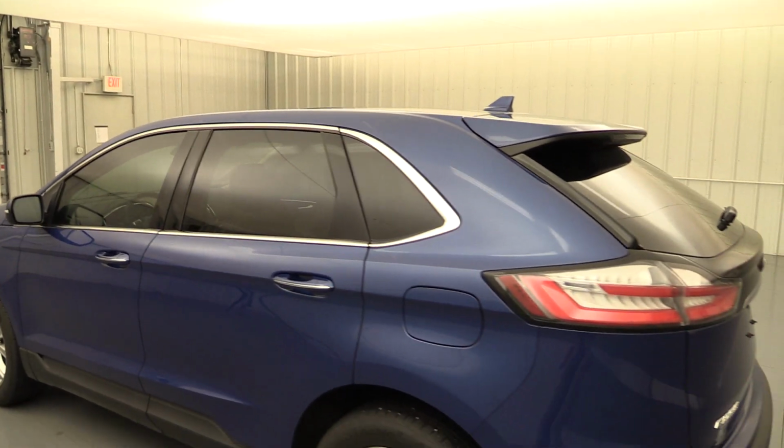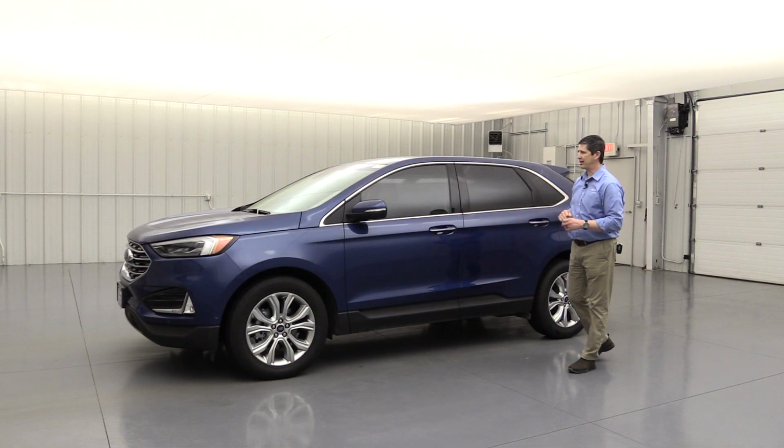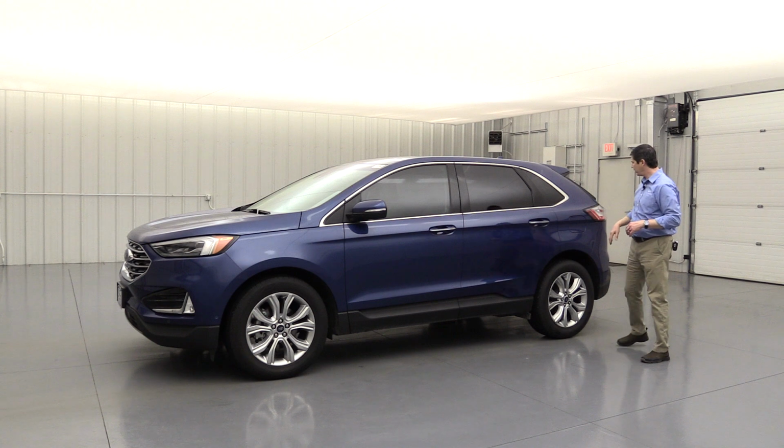Privacy glass in these back windows as well as the back glass. This keeps it cooler inside, looks nicer. We actually added window tint to the front windows. That will not be standard from the factory.